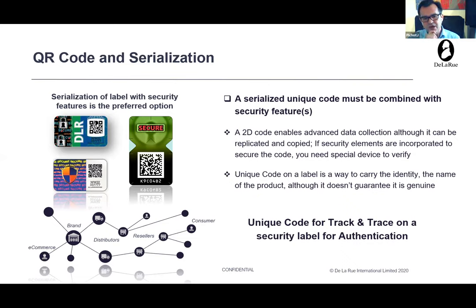Let me give you an example. We have one of the brands which asked us to issue a security label for them. And what the counterfeiters were doing, they were overlapping the existing label and repositioning a brand new label. So how can you engage with the end consumers and tell them the product is genuine or fake? If you have previously explained that they should see a security feature on each packaging and check it by tilting it physically, this is how to prevent this kind of copy.